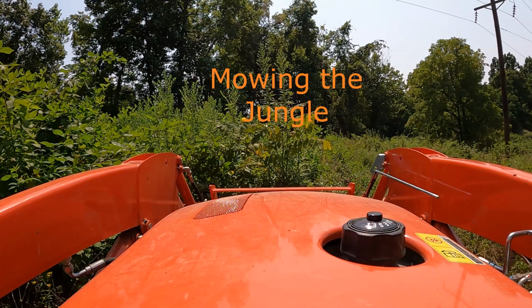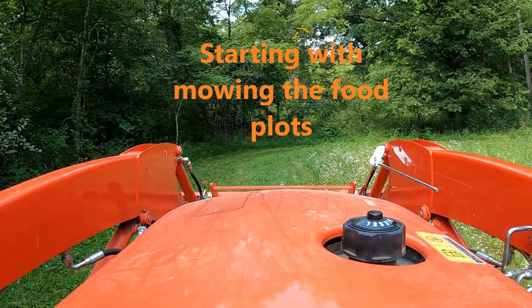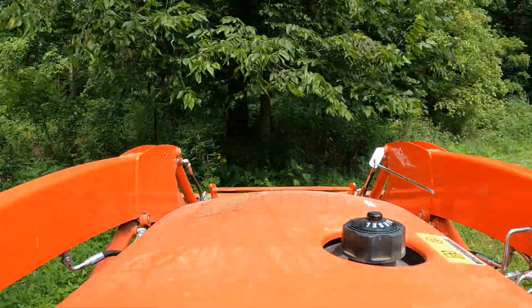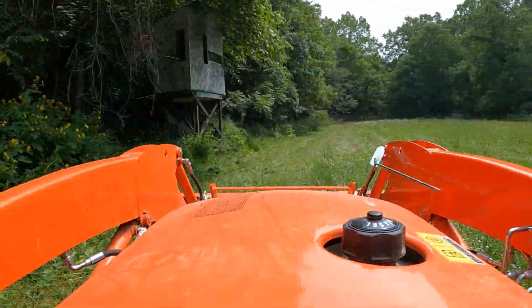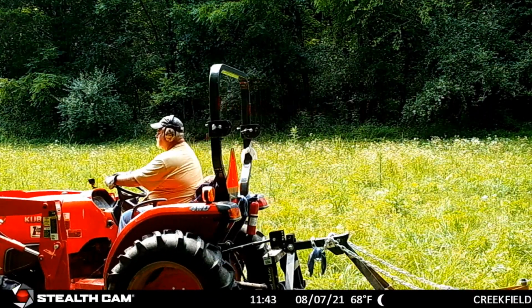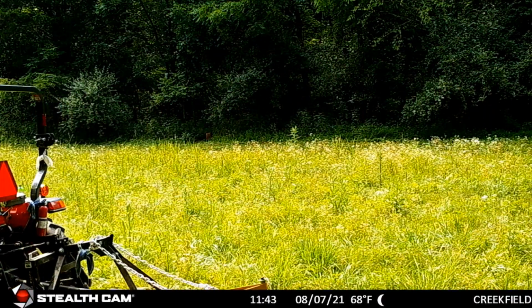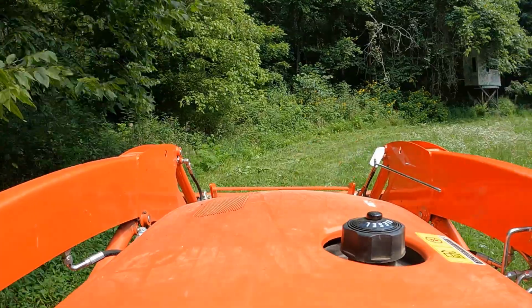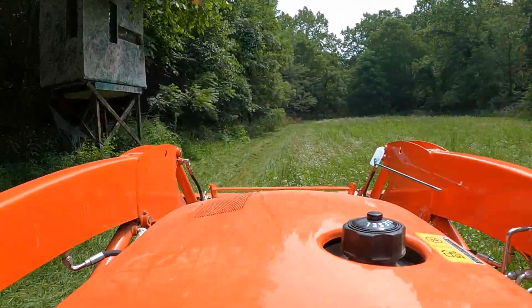I spent most of the day Saturday in the seat of the tractor. Started off by mowing the creek field food plot. Mowing the creek field was not very bad this time. We had waited until the beginning of June until the fawns were moving before we made our first cut. That way we avoided any of the fawns that may have been laying still in the field itself.